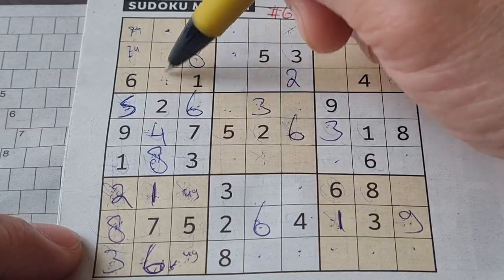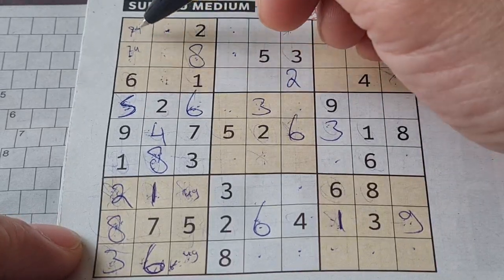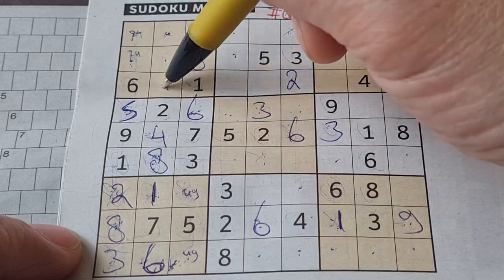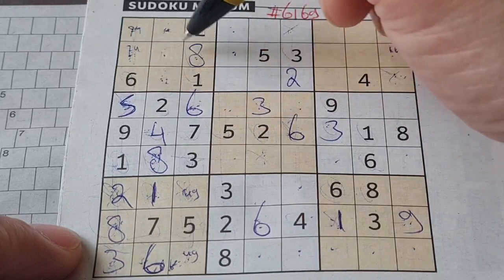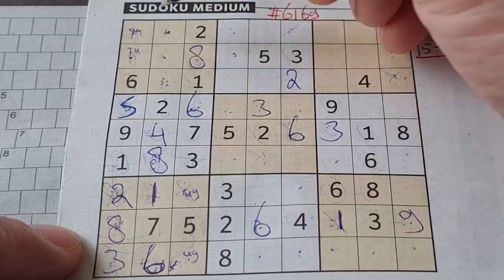3, 9, 5. Yeah, 3 missing numbers in this big square. Those missing numbers are the 1, the 2, 3 is missing, the 4, the 5 is missing, the 6, the 7, the 8, and the 9 is missing. 3, 5, 9.